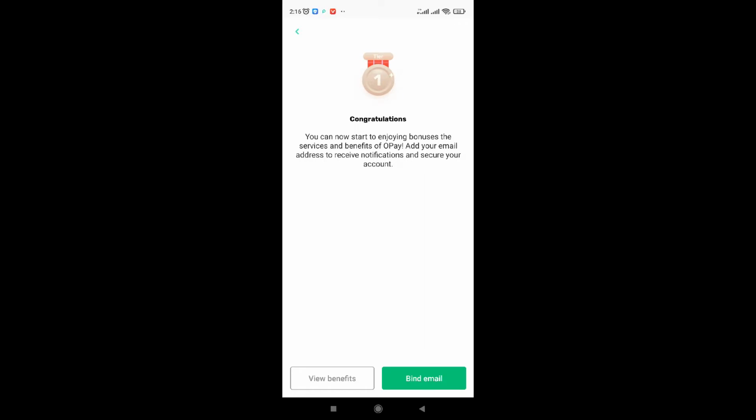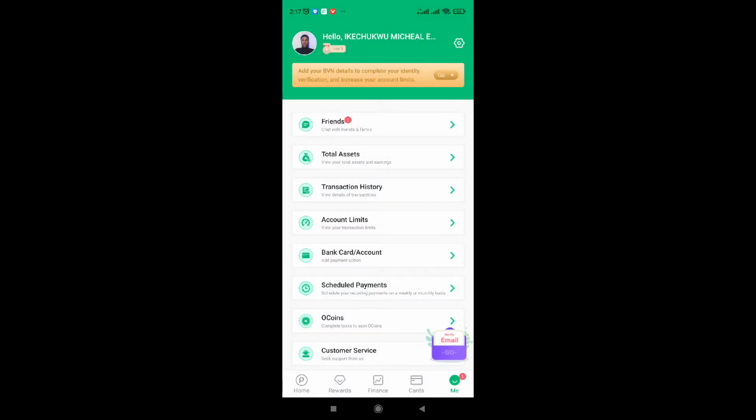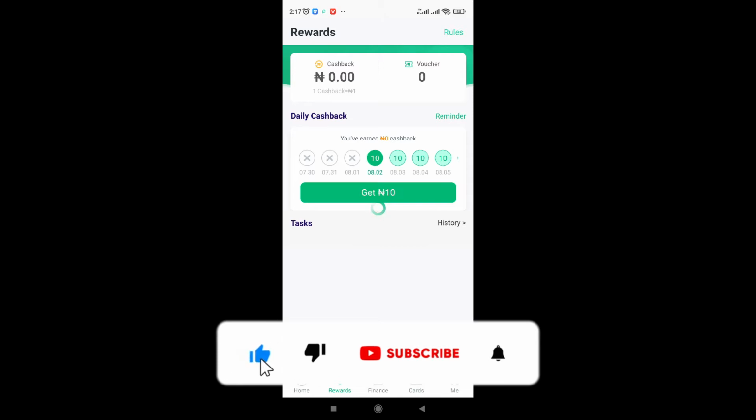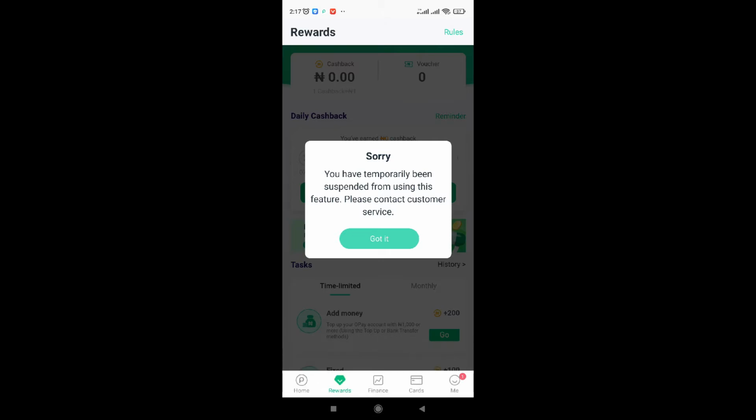Congratulations, you can now start enjoying bonuses, the services and benefits of OPay. Wow. Add your email address to receive notifications. Let me view the benefits. Okay, I want to go to the home page and look for my rewards. Let me see if I can get my 8,000 plus rewards. Okay, so it gives 10 naira. Alright, got it.